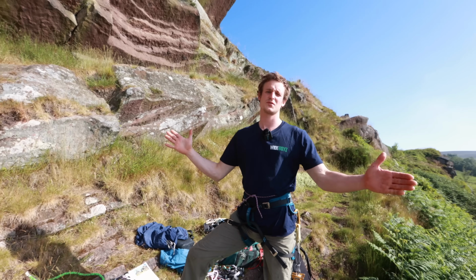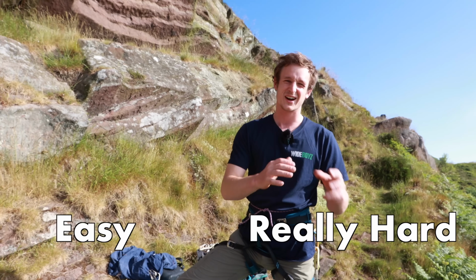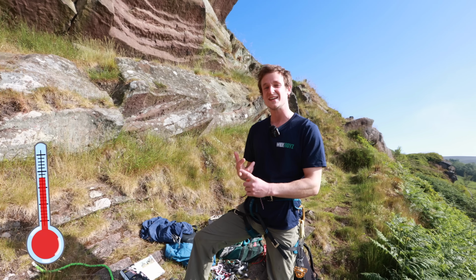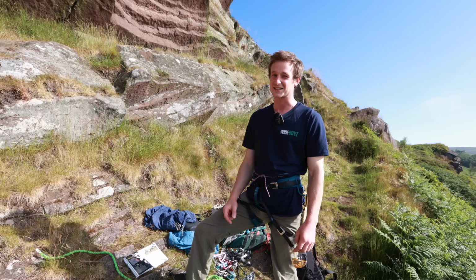We're at Ramshaw Rocks for the Crackers Dozen. This is 12 routes, easy to really hard. It's meant to get up to 28 degrees today, so not the perfect day. This is gonna be horrendous. Let's get into it.